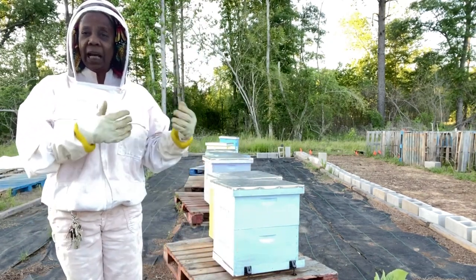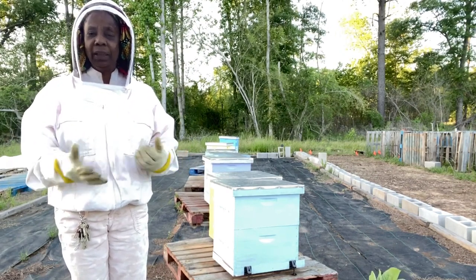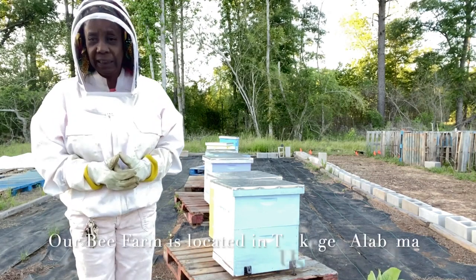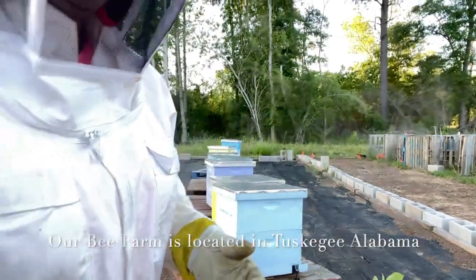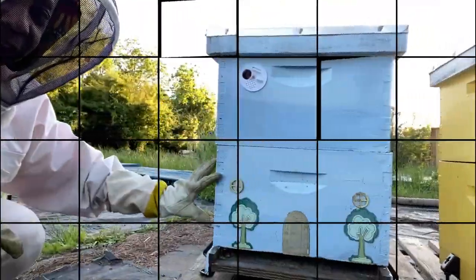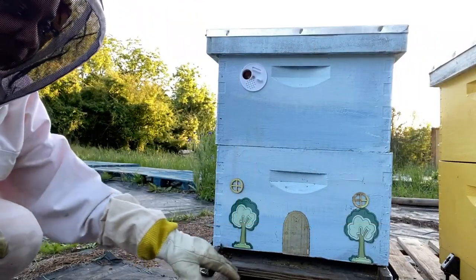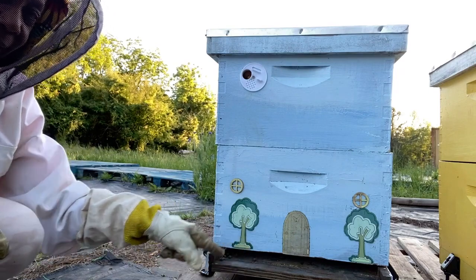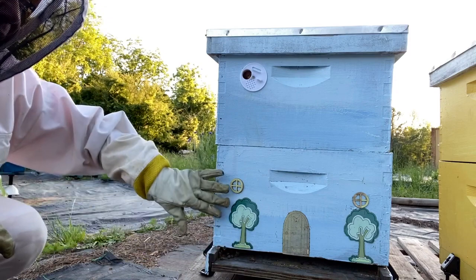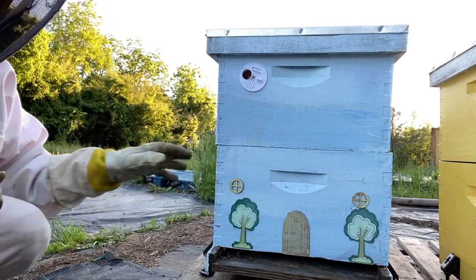So today I'm going to show you some of the things that I do at my bee farm, which is in Tuskegee, Alabama. So over here, let's go take a look at the beehives. These are the beehives, the boxes that our bees live in. In here mostly, and I think there's some video coming up that's going to show you how they go in and out their front door. These are little decorations I put on their hives, which helps the bees find their way home.